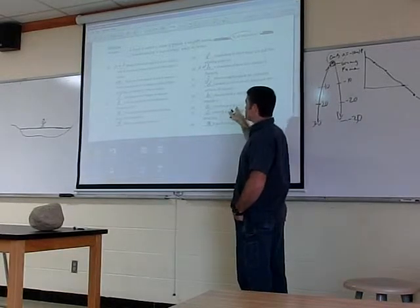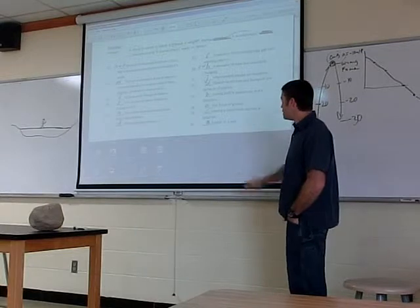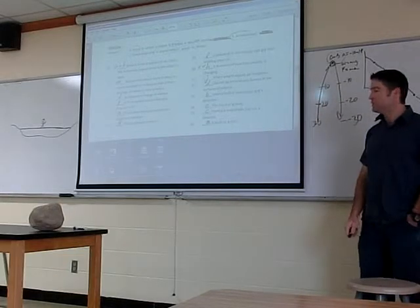34, force of gravity is E, weight. 35, C is a scalar. Scalar has magnitude but not direction. And 36, that's A, which is a force, push or pull. You could also have G there.